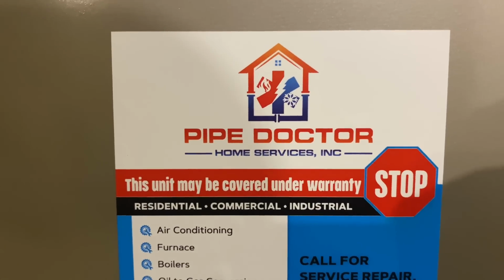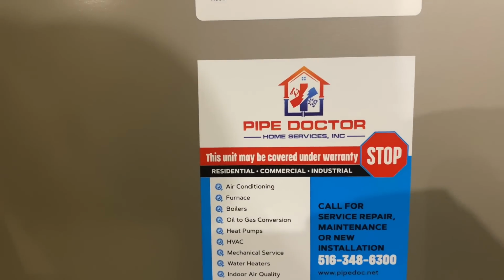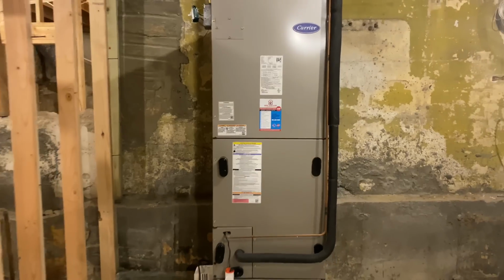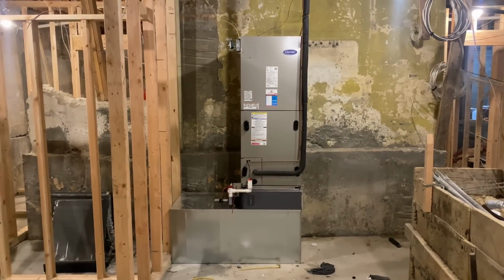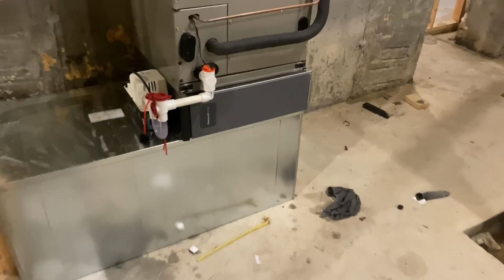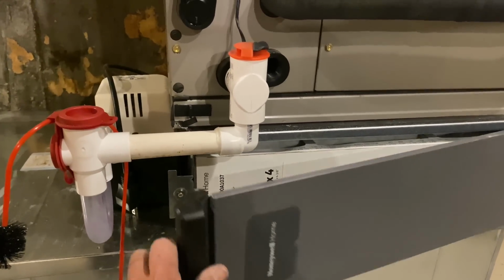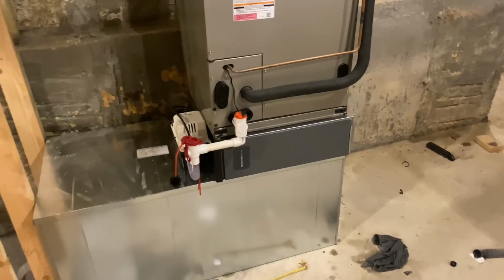It's that time, ladies and gentlemen. 23 after 3. Yep, 23 after 3. Here we go. I gotta admit, it looks great. It really does. I'm really feeling this Honeywell media filter cabinet. Look at that. It's magnetic. It accommodates a 20 by 25 by 4 media filter. Got that sitting right there on the return.